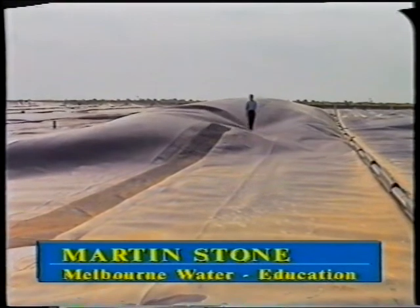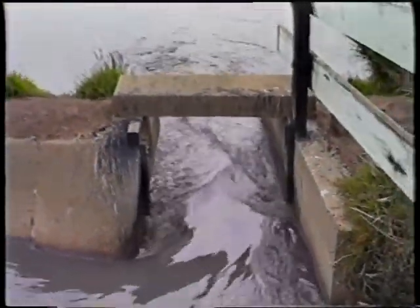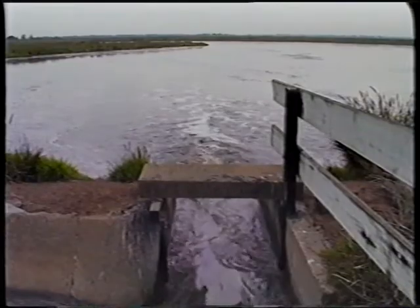Where I'm standing at the moment is on top of the anaerobic reactor of a lagoon system. Now, a lagoon is a series of ponds, and this is the first pond, and the anaerobic reactor is the first part of the first pond. Some of these ponds are about 1.5 kilometres long, so it gives you an idea of the scale.